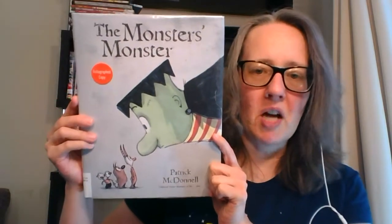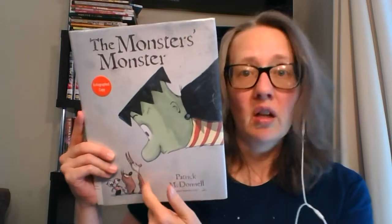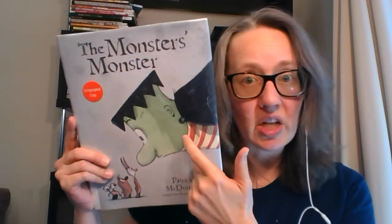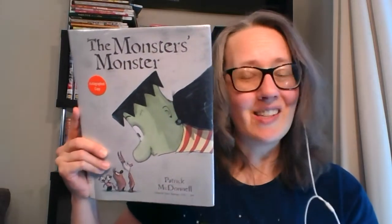By the same author, we also have The Monster's Monster. These little monsters are into all sorts of trouble, and they decide they want to make a super big monster to help them with all the trouble. Except their super big monster is not into trouble. He likes to be polite and he likes to help people and he likes to be nice. It's a little bit of an interesting wake up call and culture clash, but very sweet, very gentle.